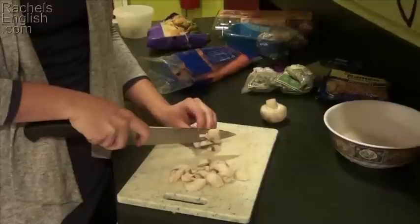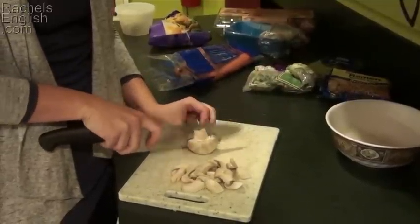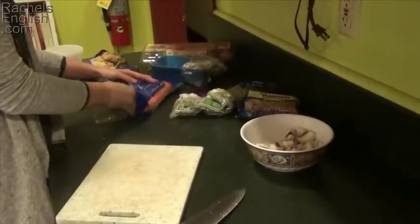Listen again. Don't make them too small. Don't make them too small because we are going to be eating this with chopsticks. It's got to be a grabbable size. Okay, I'm also going to put in a carrot.